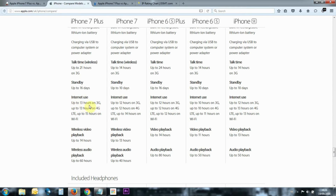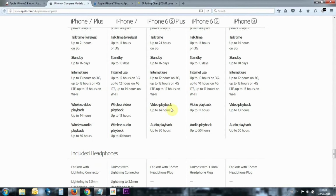Okay, internet usage is 13 hours on 3G, and on 6s Plus 12 hours, on iPhone 7 12 hours. On 4G, 13 hours, 12 hours, 12 hours, and up to 15 hours on Wi-Fi on iPhone 7 Plus, 14 hours on Wi-Fi on 7, and 12 hours on Wi-Fi. So video playback is 14 hours on 6S Plus, 13 hours on 7, 14 on 7 Plus, and wireless audio playback is 60 hours on 7 Plus, 40 hours on 7, and about 80 hours on 6S Plus.